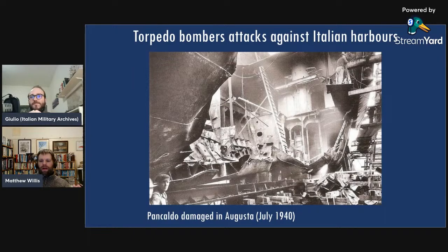Two of these large destroyers in the harbour. One was anchored in the middle of the harbour, having refueled. Another one was tied up at the mole, still refueling. This was Ugolino Vivaldi, the one that was still tied up, and Leone Pancaldo was the one that was anchored.